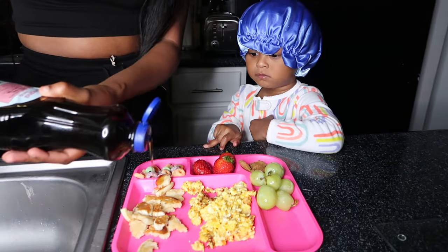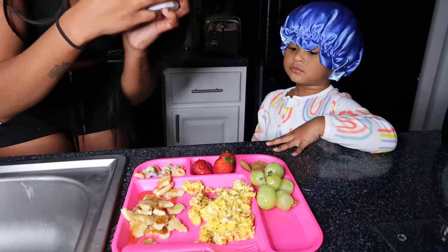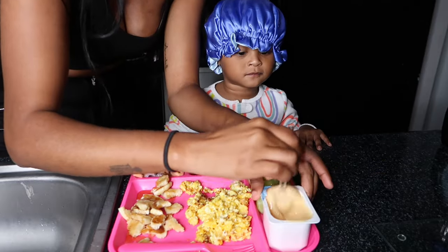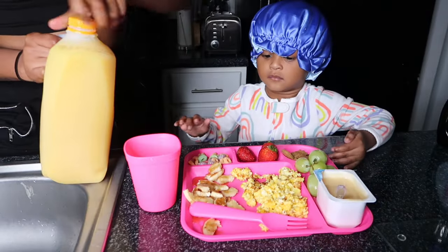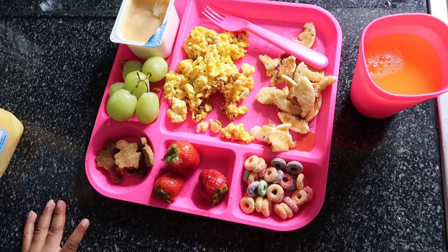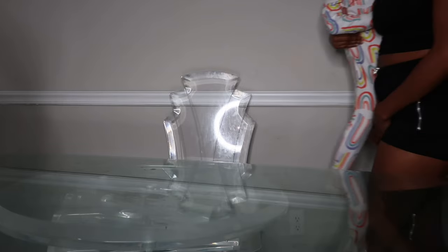Syrup. Yogurt. She really likes these. Today we are having a peach yogurt. We're gonna stir that up a little bit. So here's her breakfast for the morning. As y'all can see, she's being super impatient, so let's dig in. You ready to eat, big girl?